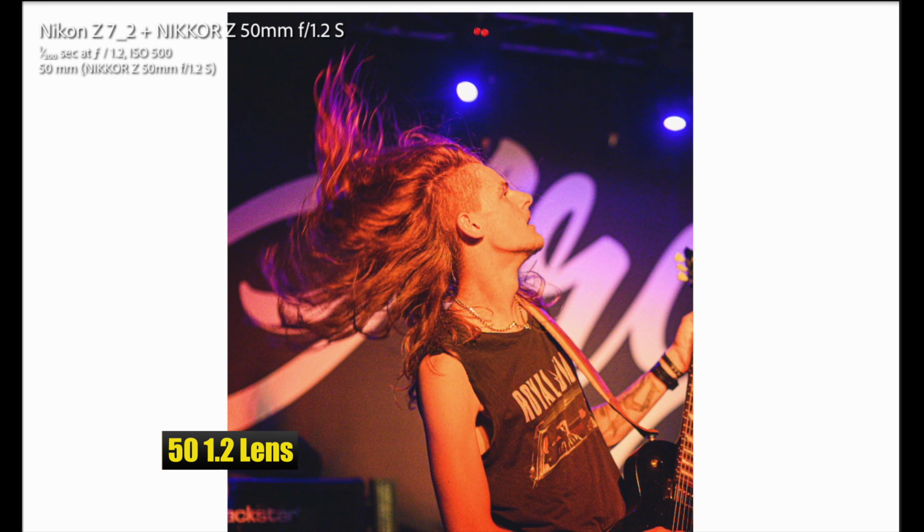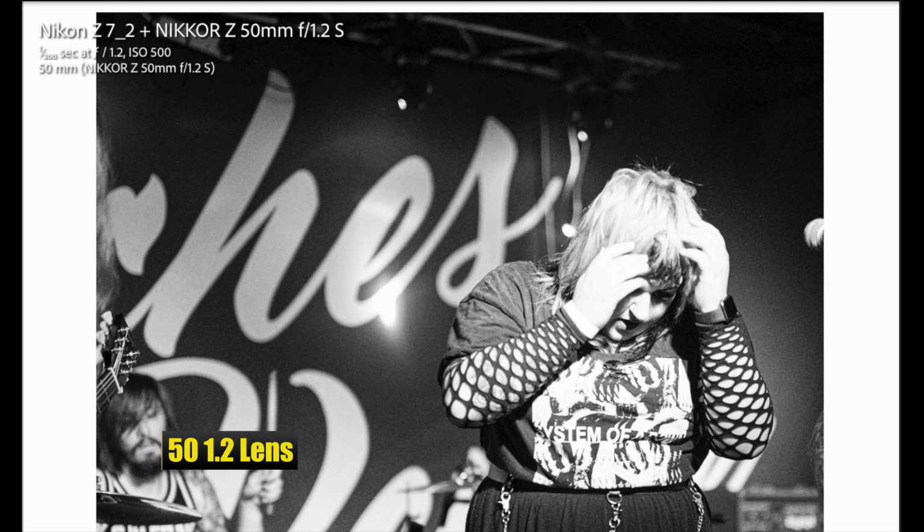Of course, the focus system was better, I found, with the 1.2 because it allows more light in. Although the Z6 and Z7 Mark IIs aren't so good in low light and subject tracking, as we know. And also you remember that at rock concerts, it's okay to have a bit of noise because it's a rock concert. Kind of adds to the atmosphere, maybe.